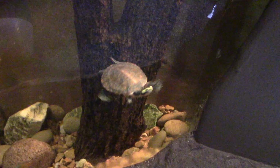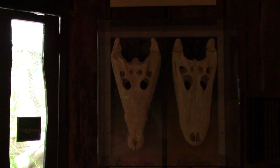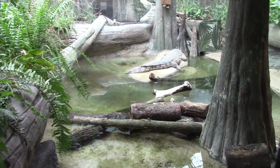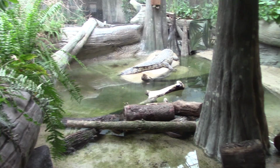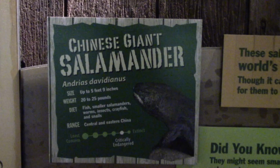Just swimming around. It's interesting, head-to-head, crocodiles versus alligators. See, the crocodile's got the V-shaped snout, while the alligators have a U-shaped snout. This part of the habitat has a rhinoceros crocodile. One here and one over to the side. Try to angle my camera. Here we got a Chinese giant salamander. This guy really blended in. But you can see him moving now.